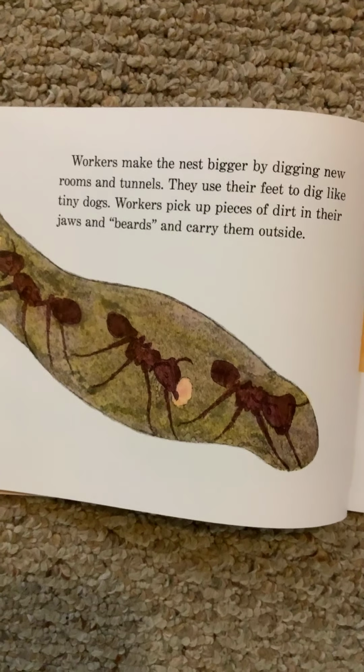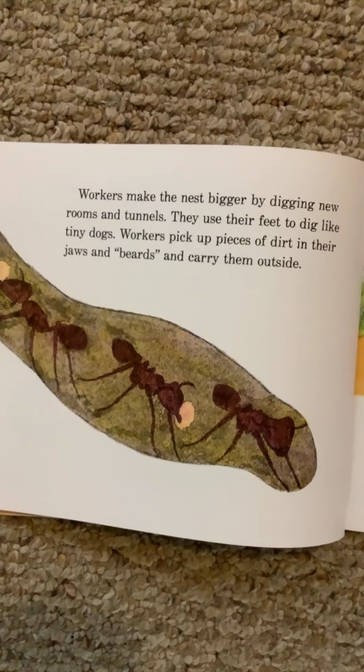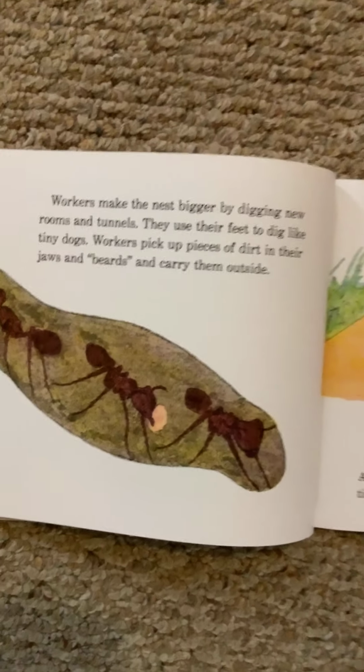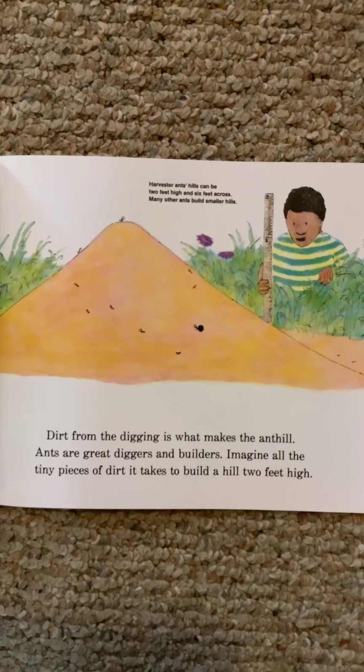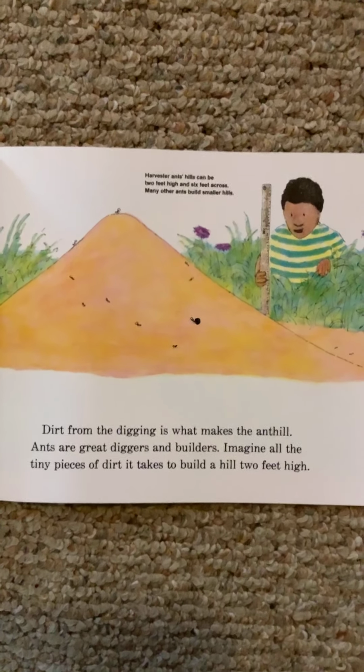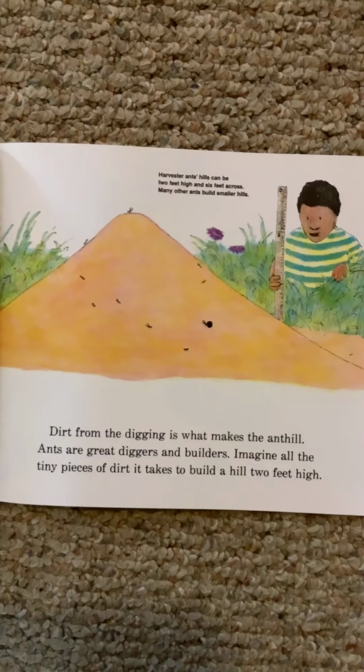They use their feet to dig like tiny dogs. Workers pick up pieces of dirt in their jaws and carry them outside. Dirt from the digging is what makes the anthill. Ants are great diggers and builders. Imagine all the tiny pieces of dirt it takes to build a hill 2 feet high.